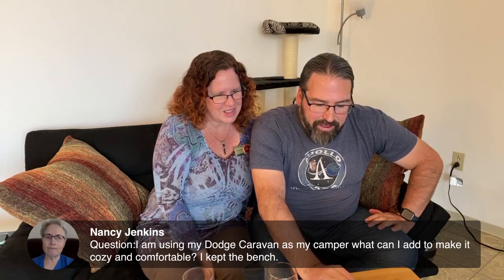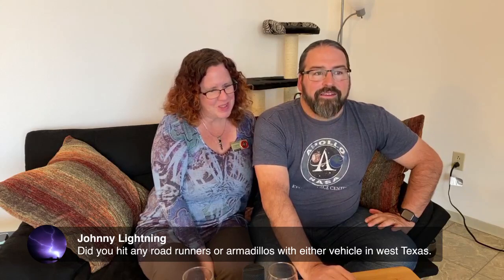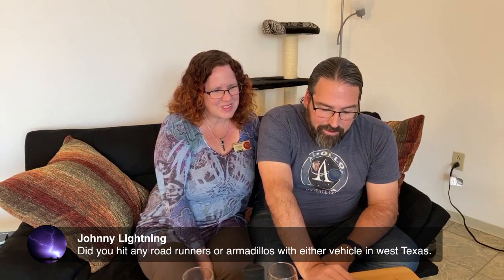And did you hit any armadillos or roadrunners? I don't think so. No, we did not. But there are some roadrunners in the park here that have been really fun to watch run past our casita. That's why I picked that one out.